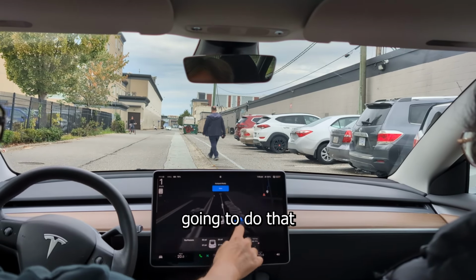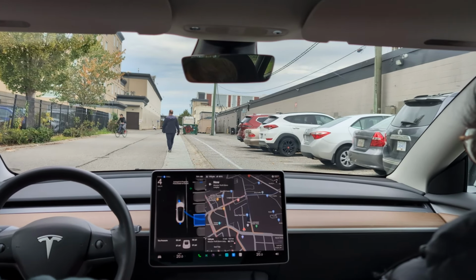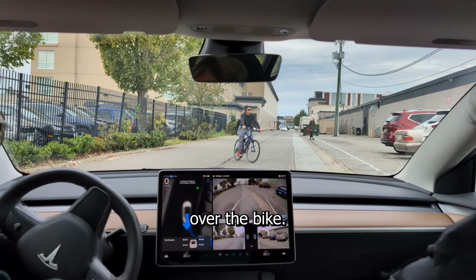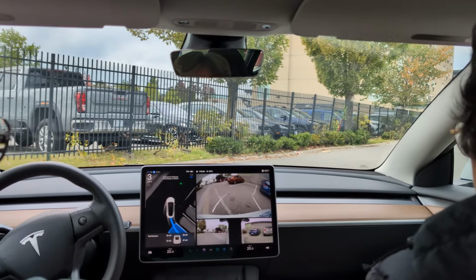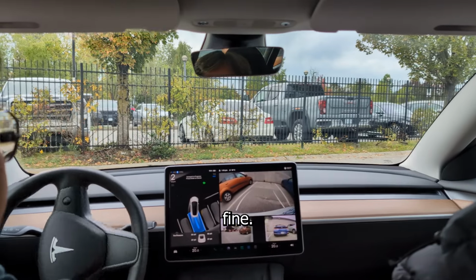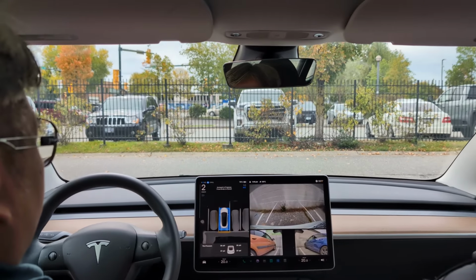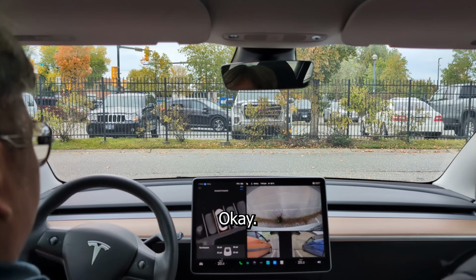So I'm gonna do that and start. There's a bike in the front. You can see the bike, but the car should be smart enough not to run over the bike. Okay, it's parking just fine. Perfect parking. Awesome. All right. Sweet, we're done. Okay, good job.